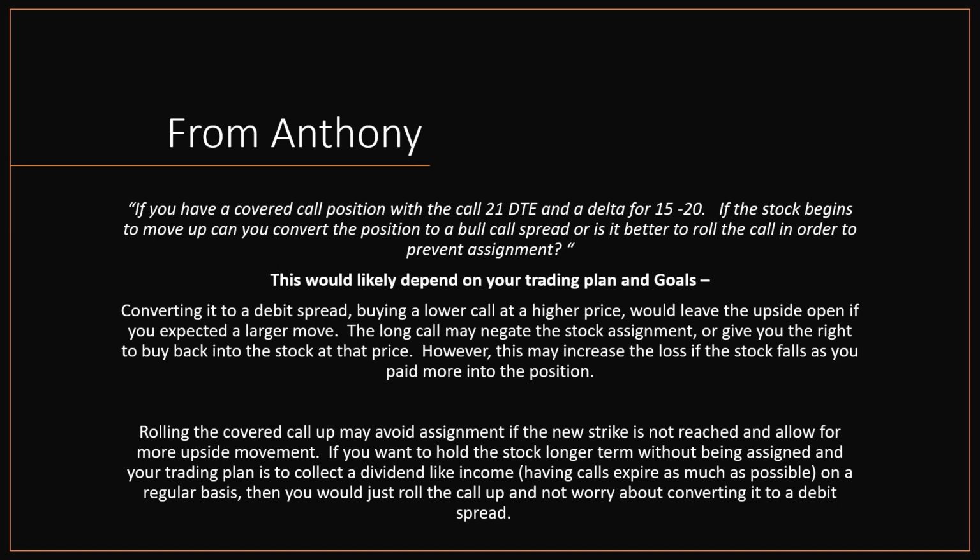Rolling the covered call up to avoid assignment if the new strike is not reached is a possibility, and that's the most common approach. It's usually done if you want to hold the stock longer term without being assigned. Your trading plan is to collect a dividend-like income on a regular basis. In that case, you just roll the call up, not worry about converting it to a debit spread or doing any of those adjustments.